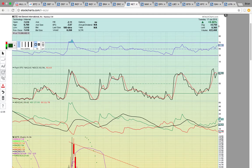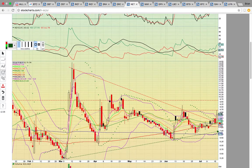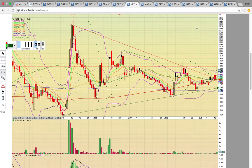Okay, let's look at NETE here. Closed up nearly 10%. So this chart's heating up as well. If you look here, it's breaking above this descending resistance line. It had this symmetrical triangle type of pattern. It's breaking out. It's trying to get a move going up here above this upper Bollinger Band as well. It tends to stall out when it gets to this upper Bollinger Band.